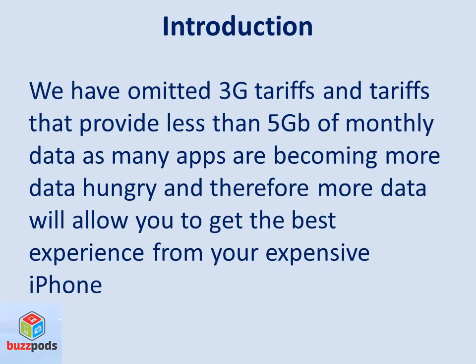Also, the reason we have chosen tariffs that provide more than 5GB of monthly data is we feel it's a shame. You're spending all this money, you're getting a great new shiny iPhone 6 with all these wonderful apps, its ability to stream music, stream video, watch YouTube, lots of apps that use the network to communicate information back and forth on, for example, multiplayer gaming. Therefore, we think, the way things are going, most people will start eating up their data.